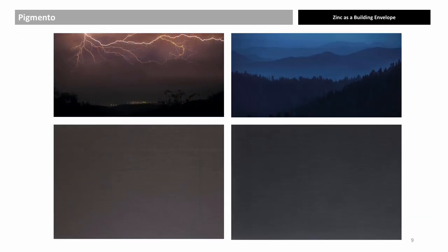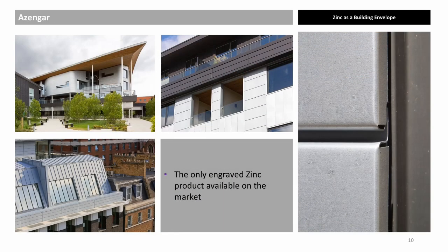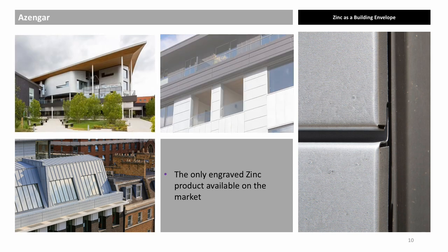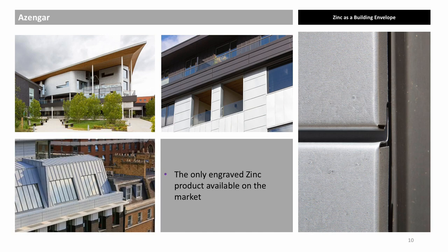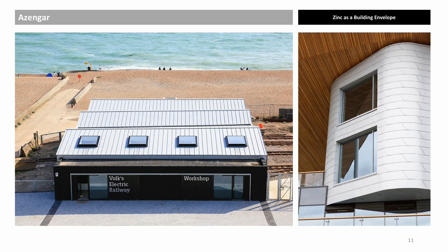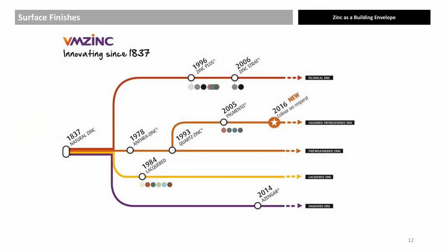Last year, Pigmento Charcoal Blue, dark grey zinc with a hint of blue, and Pigmento Storm Grey, dark grey with a hint of red, were introduced. Job-specific bespoke pigmento finishes are an option when the minimum order is 3 tonnes. Azengar, which is engraved zinc, combines a mechanical treatment with a chemical treatment. Maxwell Centre, Cambridge, BDP, Shrewsbury Renovation, and Seymour Street by Eric Parry Architects. Azengar zinc can be used in the same way as all other zinc finishes for both roofing and wall cladding. A metro map of product innovation over 184 years.